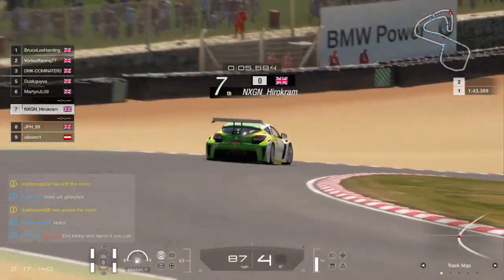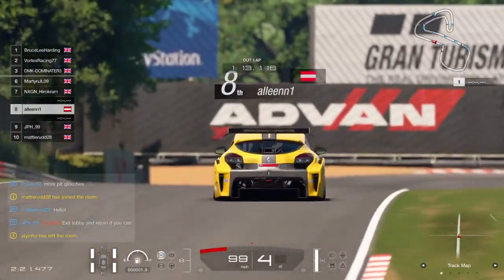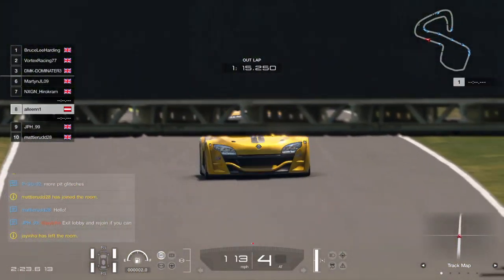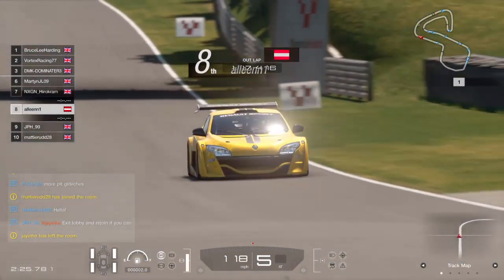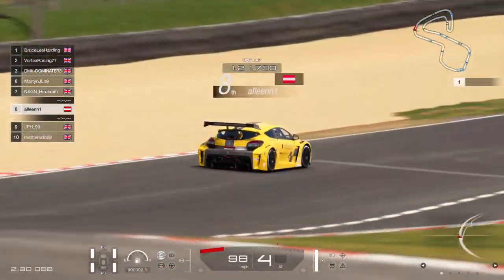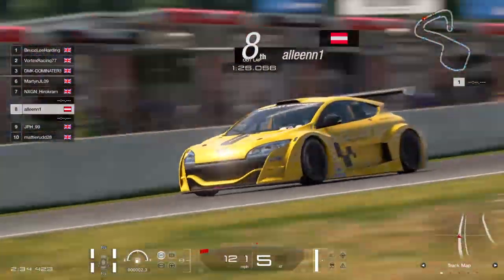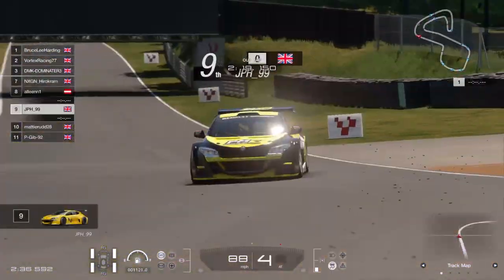JPH just giving Jano some advice, seeing if he can exit and come back in. Alan is out as well. He hasn't quite got the livery on that he needs, but he's joined the championship for the first time. His debut tonight, the Austrian driver, so hopefully he can get through the races with a good bit of speed, good turn of pace. That's what it's all about, and have all the glitches sorted out for next week.